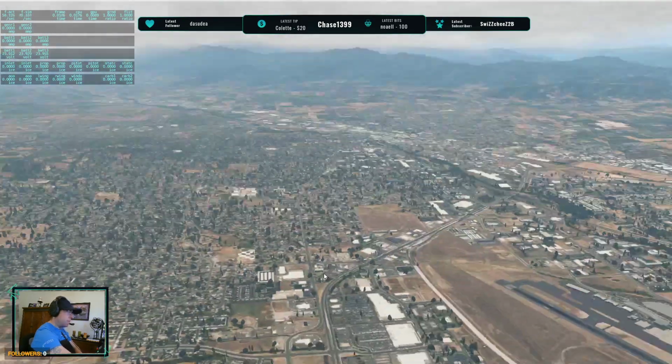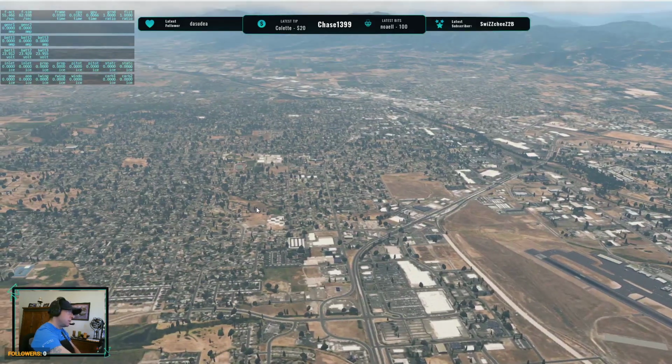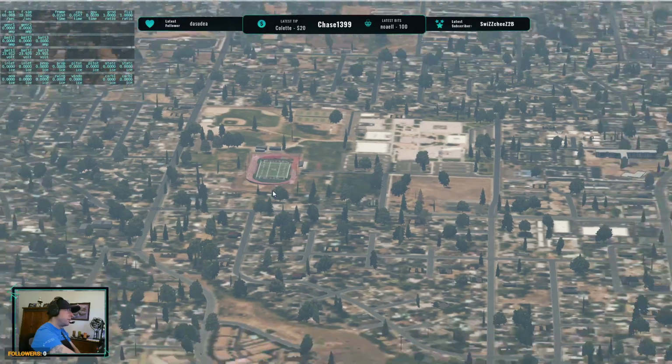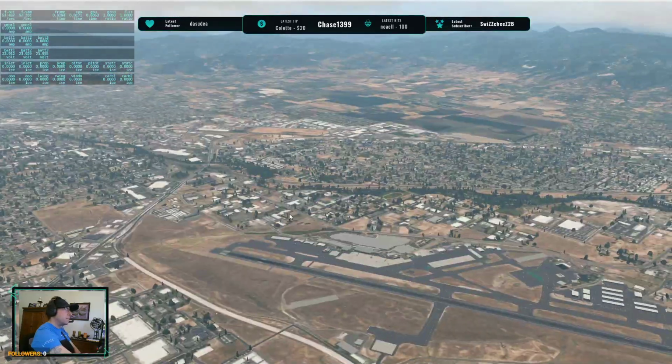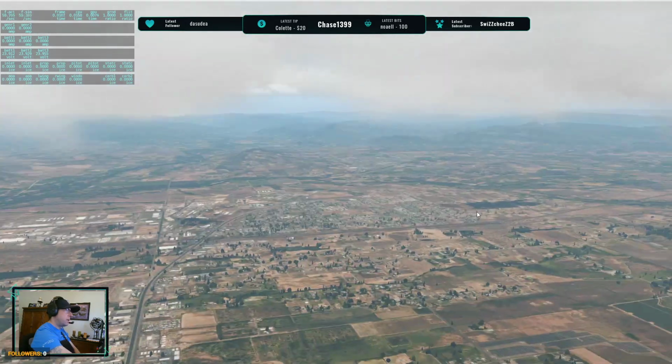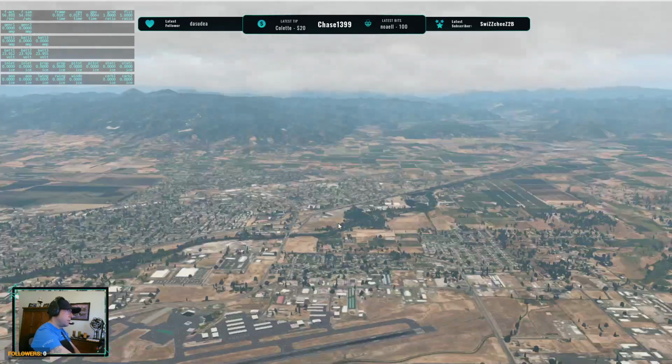But this is a lot better. I mean, the city, the field, football fields, it's much nicer than it was. Before it was very washed out. So it's a lot better in Medford.